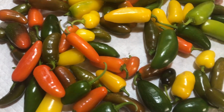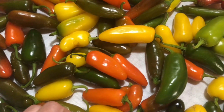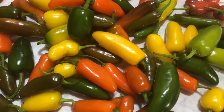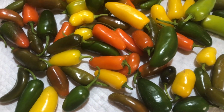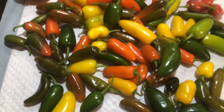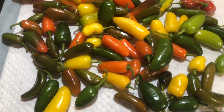Now, I'll chop all the ones that have already turned, like all these yellows and oranges and some of the red ones, and a couple of the green ones. I'll get these chopped up and put them on my cookie sheet and throw them in the freezer, and then once they're frozen, I'll throw them in a bag to be able to pull them out and add to recipes. It just makes it quick and easy, especially when you're making large batches of like cowboy candy or pineapple jalapeno jam, those types of things.